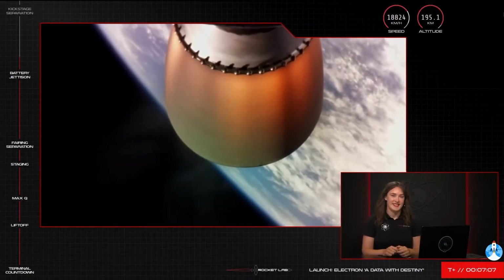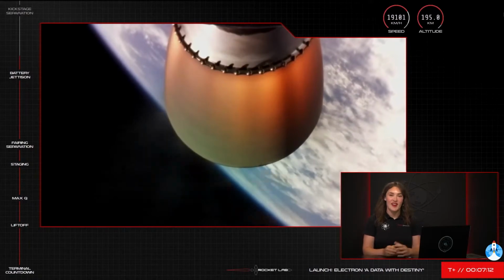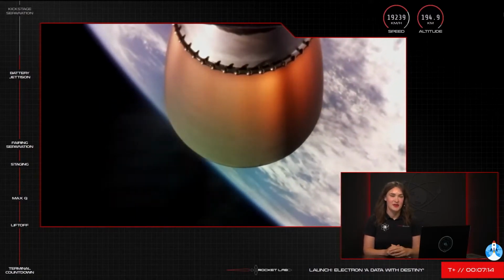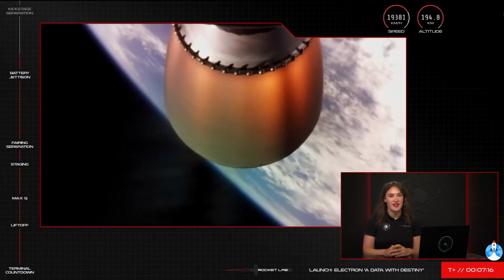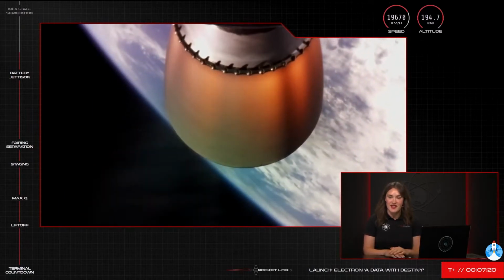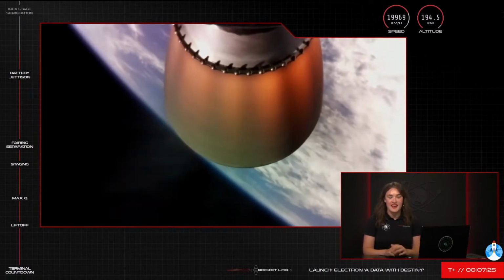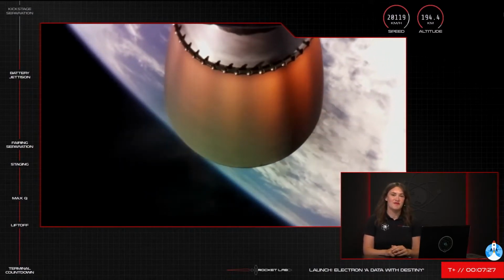You can see the second stage Rutherford engine burning bright on your screen there, with Electron well on track to deliver the Black Sky payloads to orbit in around 50 minutes or so. The vehicle is travelling at more than 19,000 kilometres an hour with an altitude of nearly 200 kilometres, and everything is continuing as expected with our stage 2 burn.